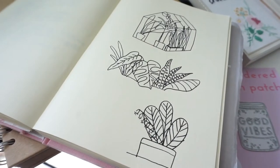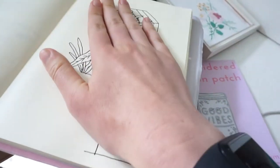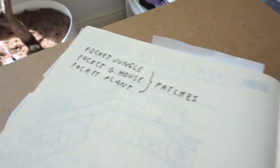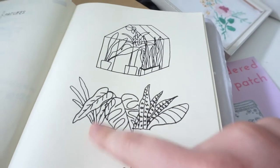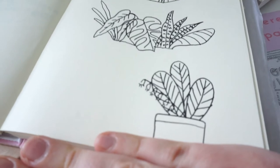So, these are the initial, super rough, just idea pouring out of my head sketches. But basically, these are gonna be patches, like a pocket jungle and a pocket house and a pocket plant. And then the idea is that you'll iron these on to a shirt or a t-shirt that's got a pocket, and then these all peep out the top and look kind of cute, hopefully.